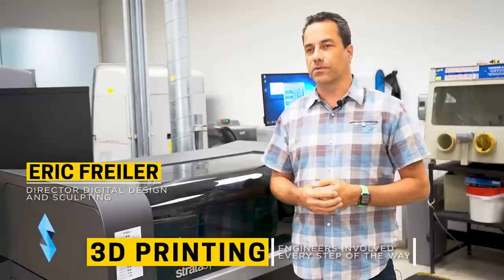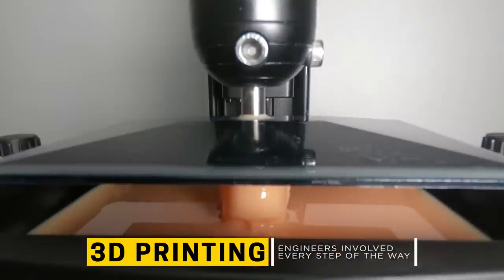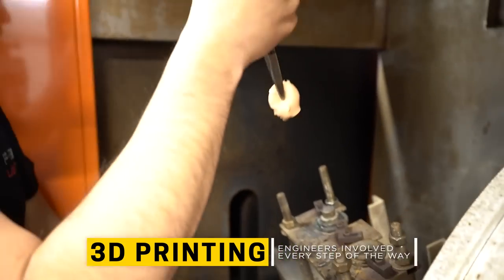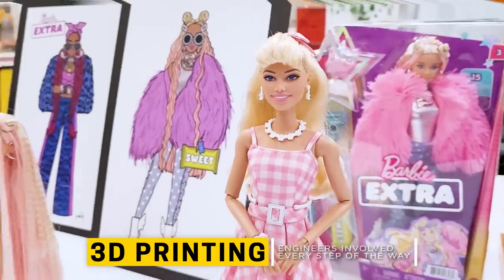It starts with the designers and sculptors collaborating, and then eventually it produces a digital file that we send to 3D printing to prove out both the aesthetics, the scale, but also the function, and make sure we have something that's going to be eventually a wonderful product that hits the store shelves.